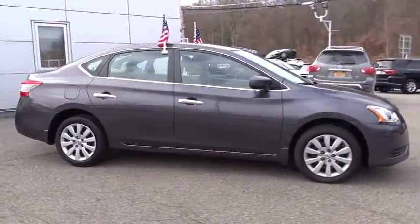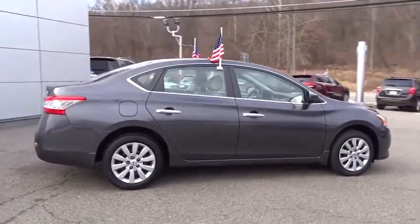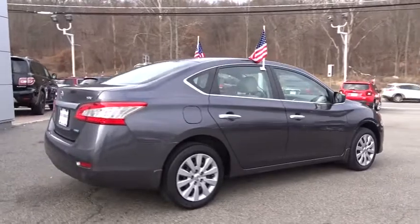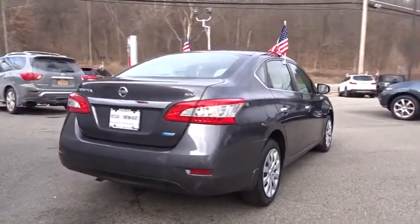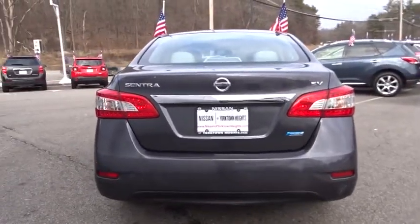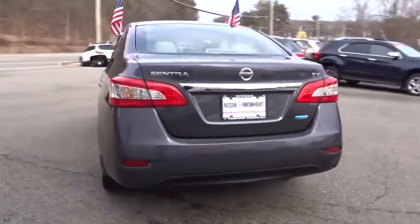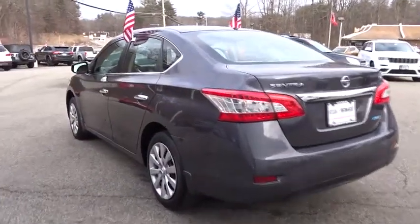Traction control, dual airbags, Bluetooth, power steering, AM/FM stereo with CD player, electronic stability control, power windows, trip computer, security system, CD player, rear window defroster, panic alarm, remote keyless entry, brake assist, overhead console, tachometer, tilt steering wheel, driver vanity mirror, front reading lamps.